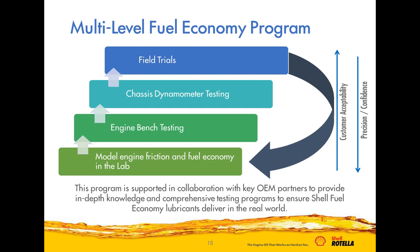Our next step is chassis dynamometer testing, which focuses on taking a vehicle, bringing it in-house, putting it on a chassis dyno, and running that vehicle with various lubricants. We have facilities that allow us to control the temperature and humidity around the vehicle, and the airflow around that vehicle. It's one more step in the process of trying to understand how your lubricants are really performing in a vehicle.